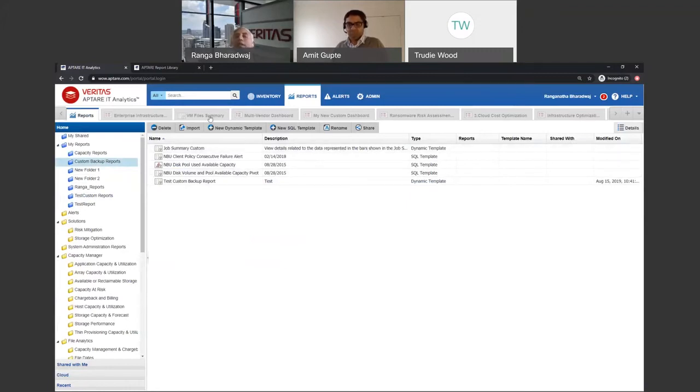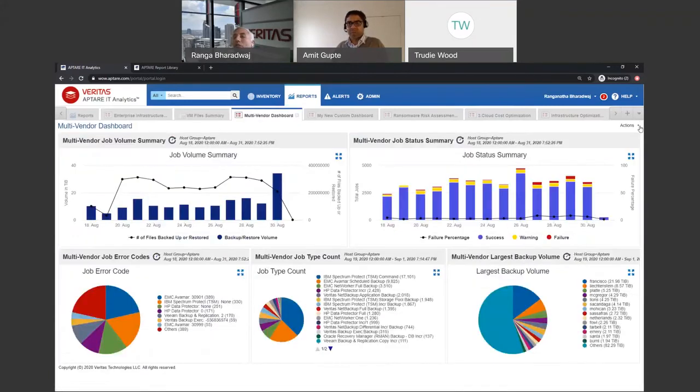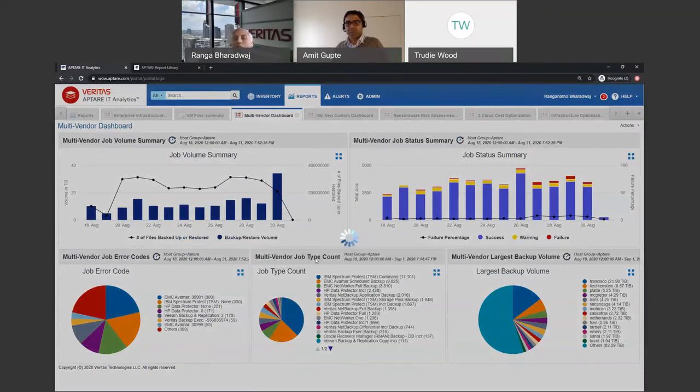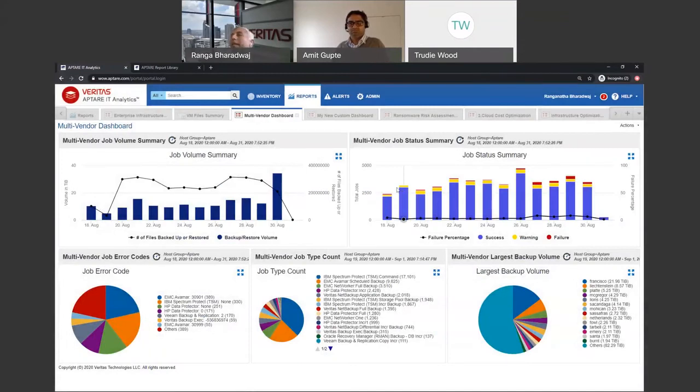Once I have the reports available, I can continue to schedule them. I can send it as an email or set up a schedule and then send. Every time this report runs based on the frequency that you have set up, it will automatically email the respective people and respective groups. Now here is another dashboard that we are looking at. This is called a multi-vendor dashboard.